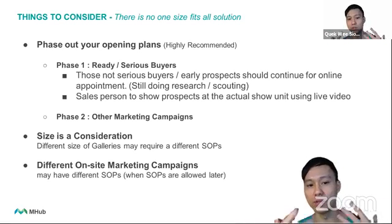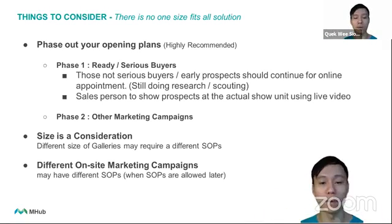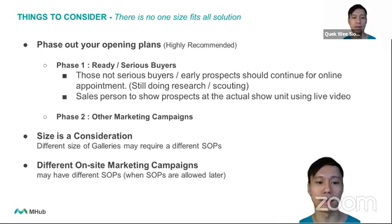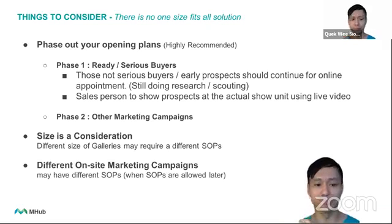Those who are still doing research and scouting, perhaps move them back to online appointments, an online virtual walkthrough. Then the salesperson can still show the prospect using a live video of the actual sales gallery, while limiting the number of visitors to your gallery. So phase two, then only you should look into your other marketing campaigns, the on-site marketing campaigns that we are talking about, because then everyone is clearer on what the best practices are. How am I safe to even be in the office to serve your client? You do not want your staff to get infected and disrupt the whole operation.